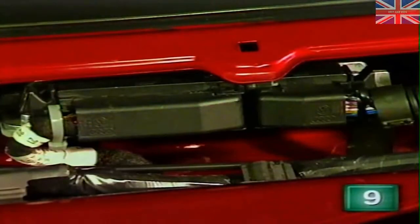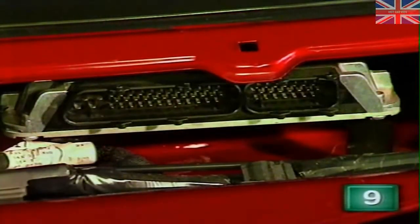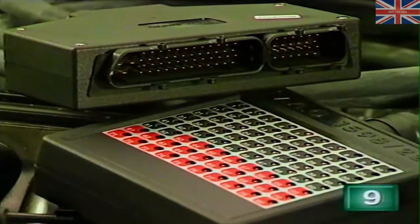Engine management is performed by a CMOS-2 system, utilising one of the new generation of 80-pin control units. Due to the 80-pin 2-plug configuration, a new adapter, VAG 1598/22, is required for electrical testing.